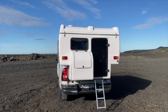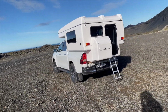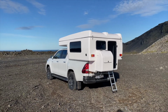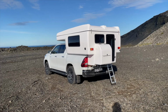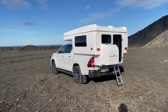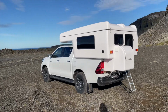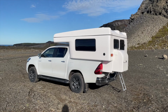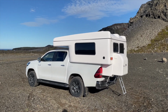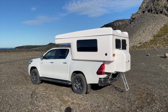Yeah, this truck is diesel, so you're going to get an extra couple kilometers on the road, so you have to keep pumping. So yeah, it is diesel, and it seats 5 people, but you can sleep 4 people in the hatch, in the camper in the back extension. You can sleep up to 4 people, so that's pretty cool.